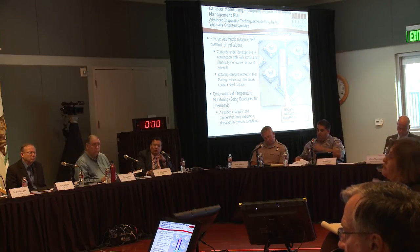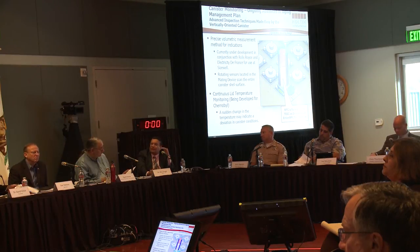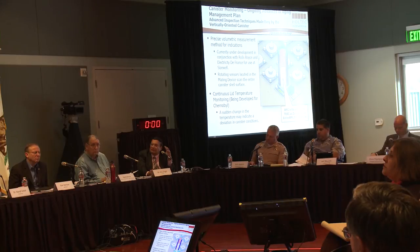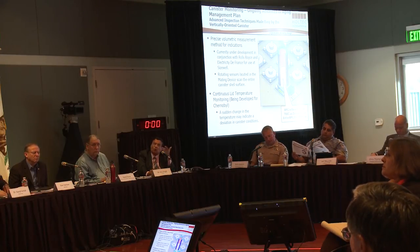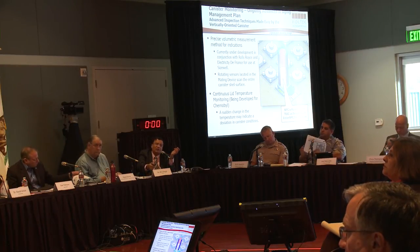Here we show you a research program we are running with Rolls-Royce in the UK to test the canister along the entire length using an ultrasonic eddy current testing device. This will be developed and finished next year. At that point, we'll bring it to the United States and then use it here in California as necessary.